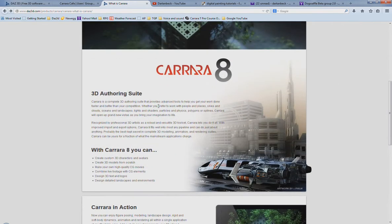It's a 3D authoring suite. Carrara is a complete 3D authoring suite that provides advanced tools to help you get your work done faster and better than your competition. Whether you prefer to work with people and places, skies and clouds, oceans and landscapes, lights and shaders, particles and physics, polygons or splines, Carrara will open up grand new vistas as you bring your imagination to life. Recognized by professional 3D artists as a robust and versatile 3D tool set, Carrara lets you do it all with improved import and export options.